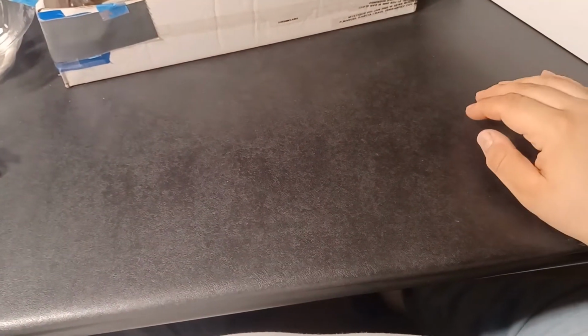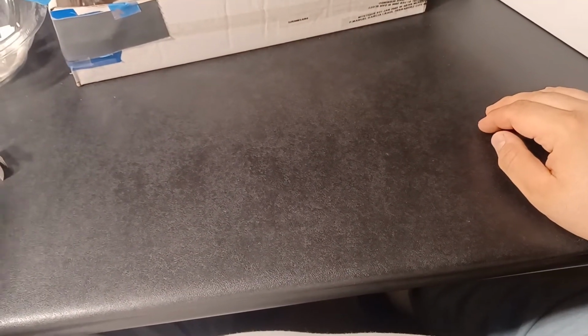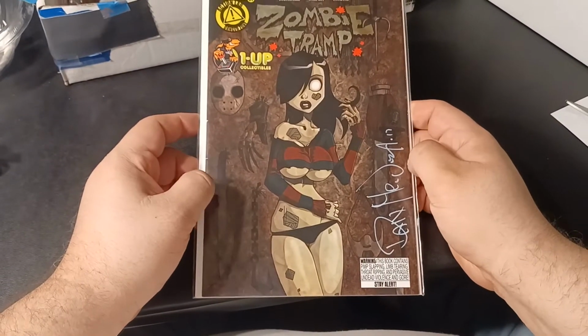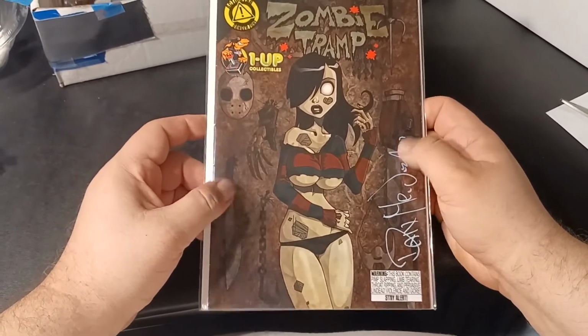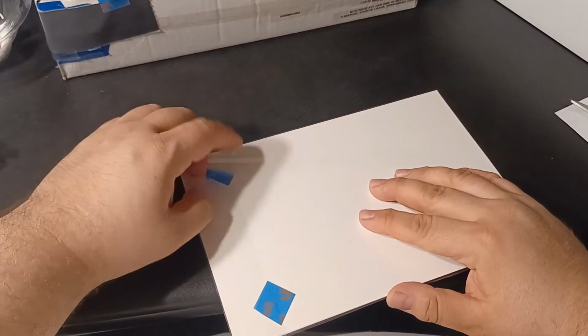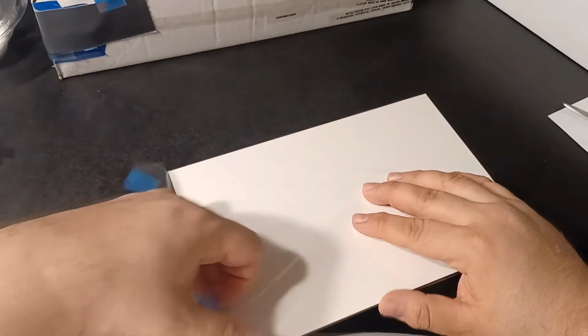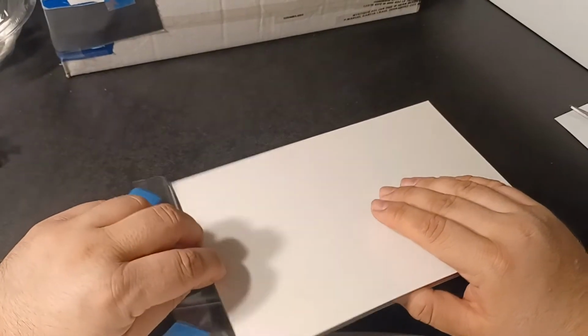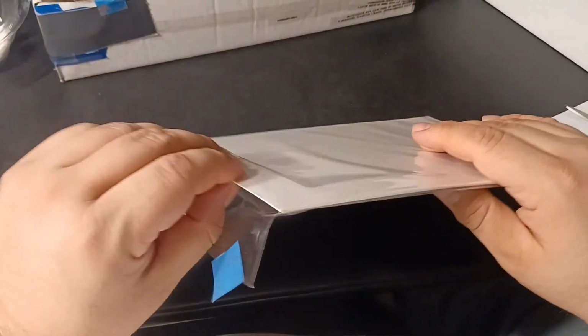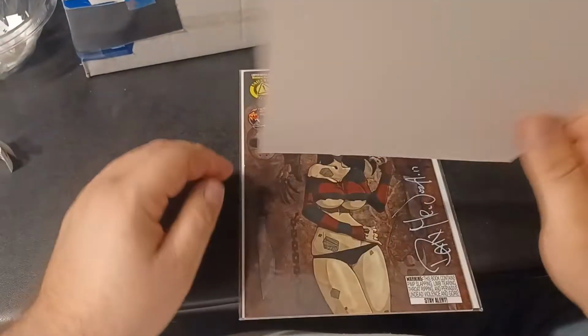What else we got? Here's a nice one. This is only issue 3. I'm really lucky to have this collection. I'm really lucky to have gotten to meet Dan as many times as I did at shows. Such a cool guy. Such a good influence to comic book creators.